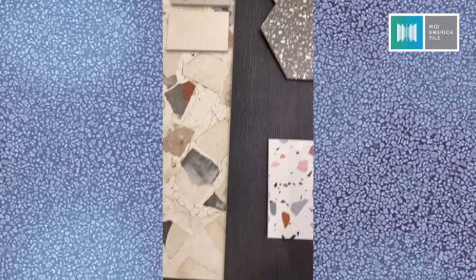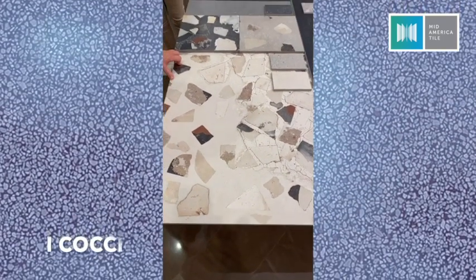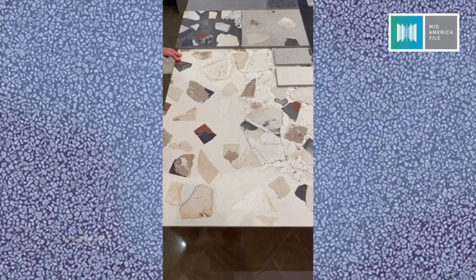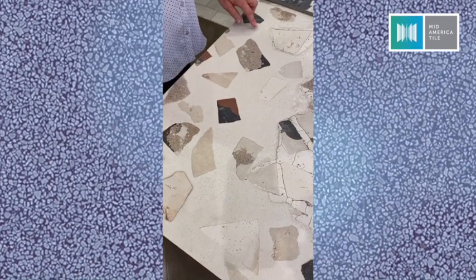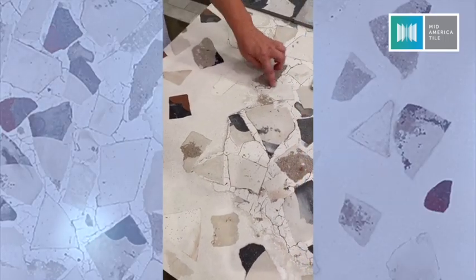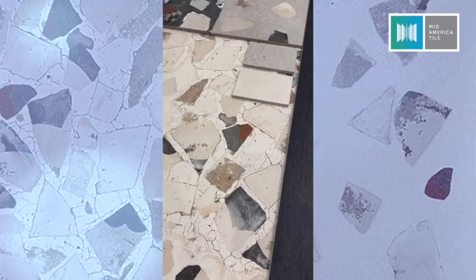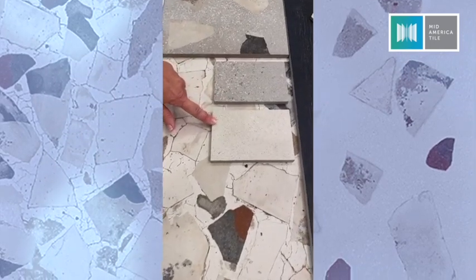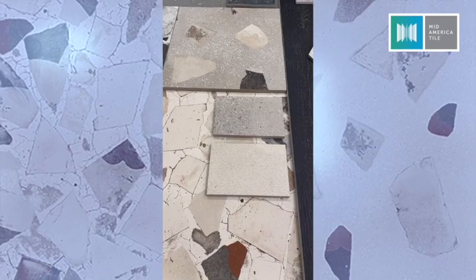And then coming over here to COCCI, we've called it terrazzo on steroids. What they've done is it looks like they've taken some decorative tiles, broken them up, and then put them in fields of concrete. What's interesting here, they have the concrete look here, and here it doesn't stay consistent. So there's a lot of movement to this tile. We actually, as much as we love this, also have seen the field tile work really well. It is just the concrete background of the decorative.